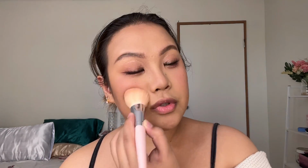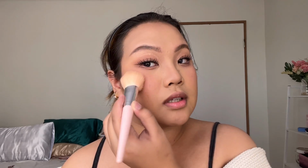I don't know how to describe it. Again, nilalagay ko lang siya sa kung saan ako naglagay ng cream blush. Put it up here sa my outer corner ng eyes. So, starting dyan, and then I go in round circular motions. And then, sa nose tip.